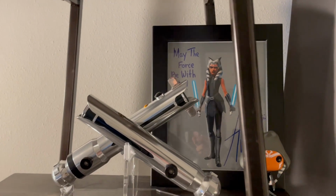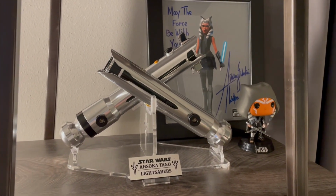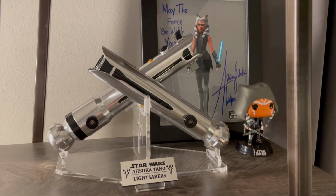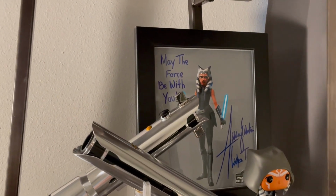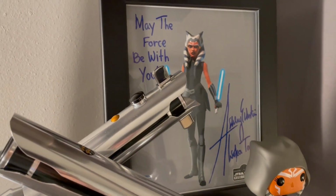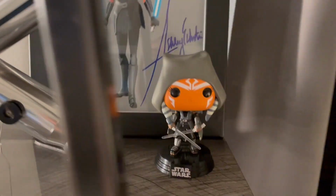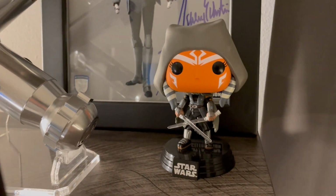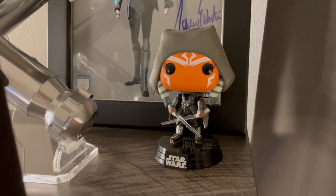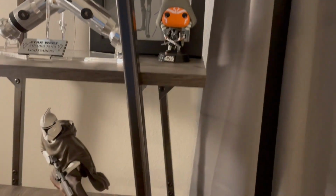Moving down, we have an Ahsoka shelf. So I have the Galaxy's Edge Ahsoka lightsabers on a custom stand. In the back is an Ashley Eckstein signed autograph that says, "May the Force be with you." This is from Star Wars Celebration this year. And then I have the Mandalorian Ahsoka Pop. I do like that one, so it has stayed in the collection displayed.